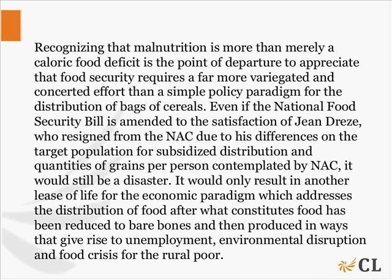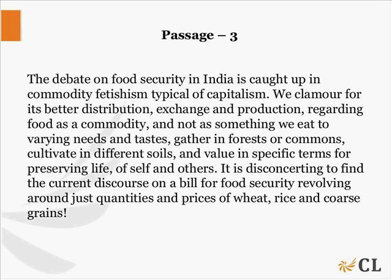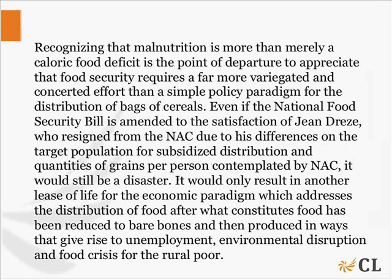This paragraph does not list it, Kavita. It's not discussed even in this part. It's not even here. Last paragraph. Yeah, it would only result in another lease of life or economic paradigm which addresses the distribution of food. After that, what constitutes food has been reduced to bare bones and then produced in ways that give rise to unemployment, environmental disruption, and food prices for rural poor. Kavita, it's not evident.